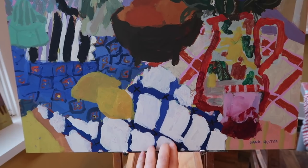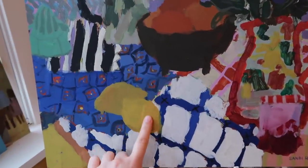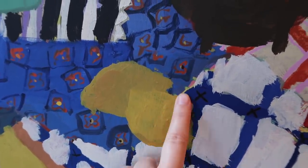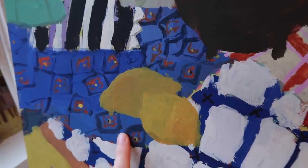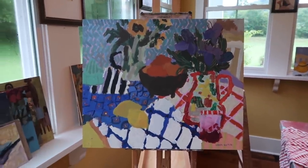There was something about that black thing being right here that kept you in the painting a little more. And I think I also want to put another layer here because it's a little too transparent for me. If I just break that up a little, you won't be able to see through the lemon. So I think I'm gonna do that, and I'm gonna be close to done, but I'm super happy with how this is turning out.